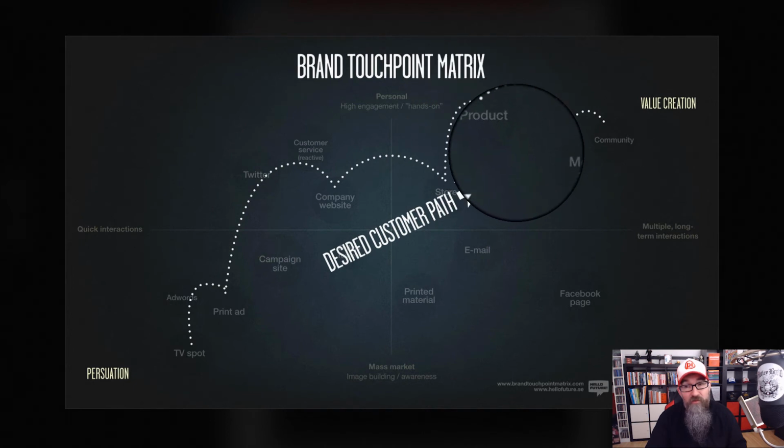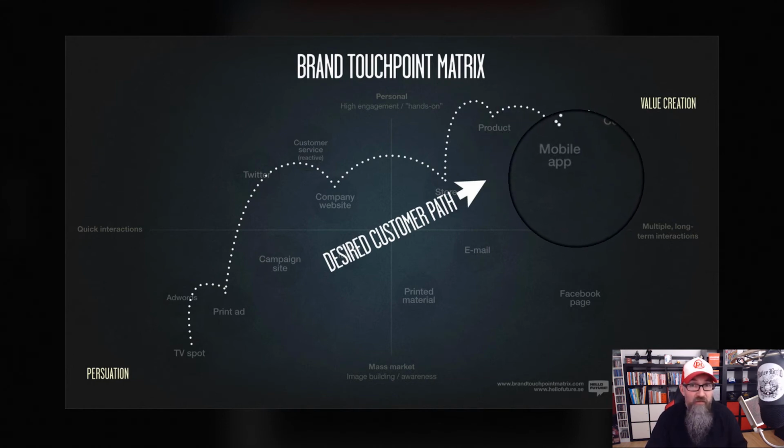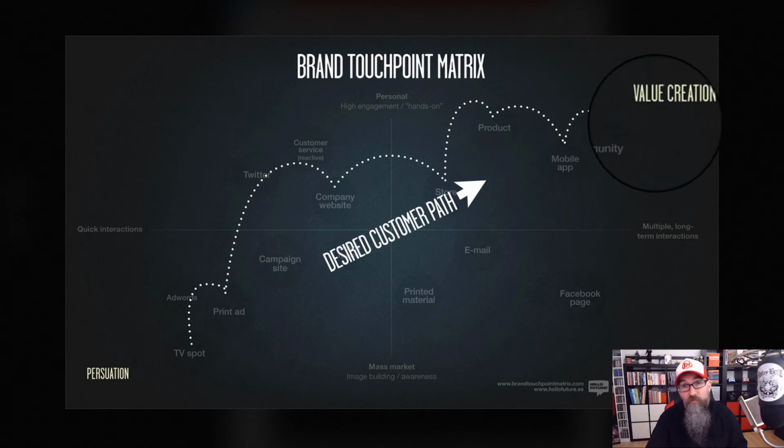and from that product, they may then be invited to download a mobile app, which could maybe help them track delivery, give them further information on the product which they've ordered, or it might be that it's a digital product and it allows them to get upgrades and more information that way. Inside that mobile app, there's a link through to a community page.